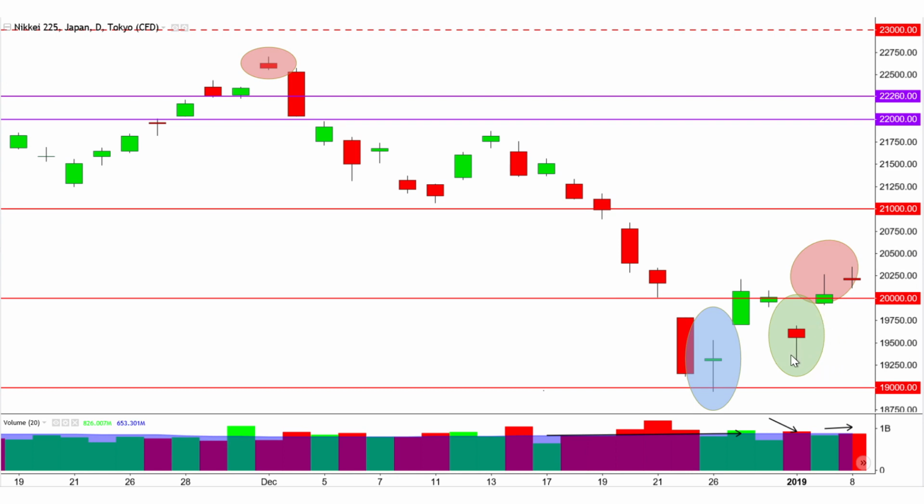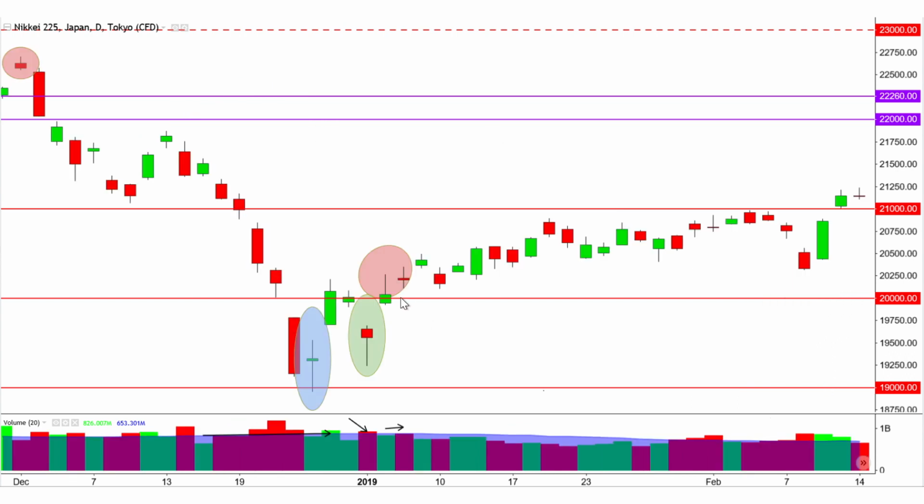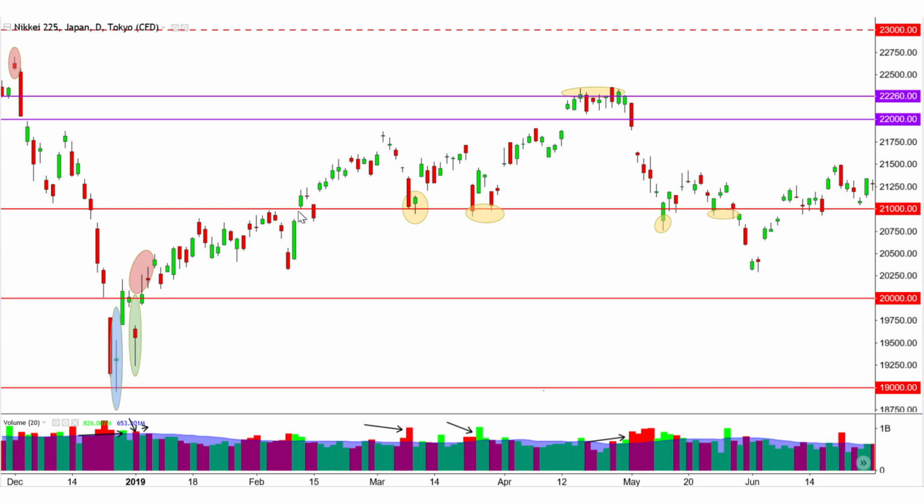bull hammer rejected lower prices. It is another return back up, and along the way there are familiar candle patterns such as this bull hammer that forms a harami with the prior candle to sustain the uptrend on the key 21,000 level.